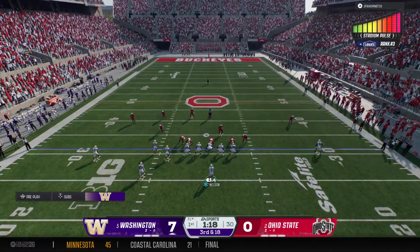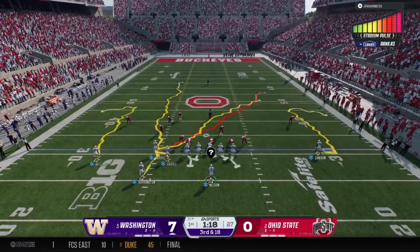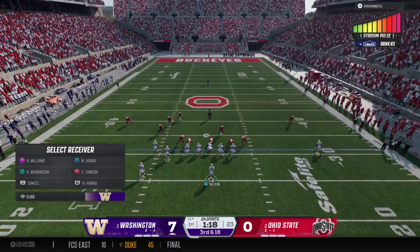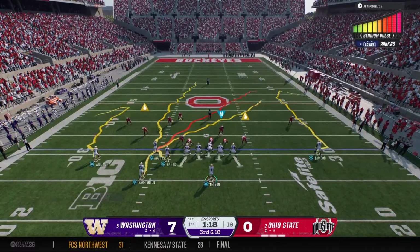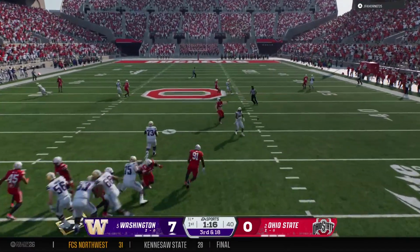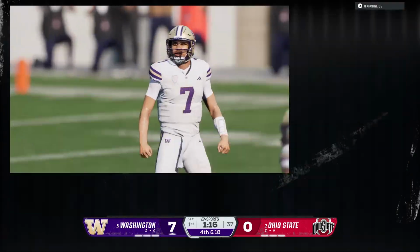Offense sets the formation. It's third down. Out of the gun now on third down. Incomplete. He was hit as he threw the ball. That's a big third down defensive play.